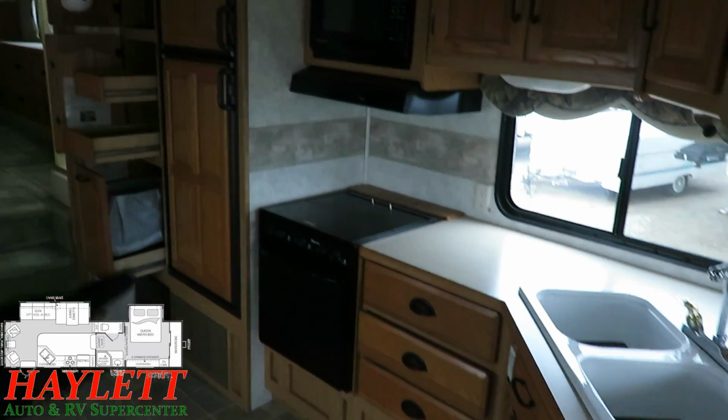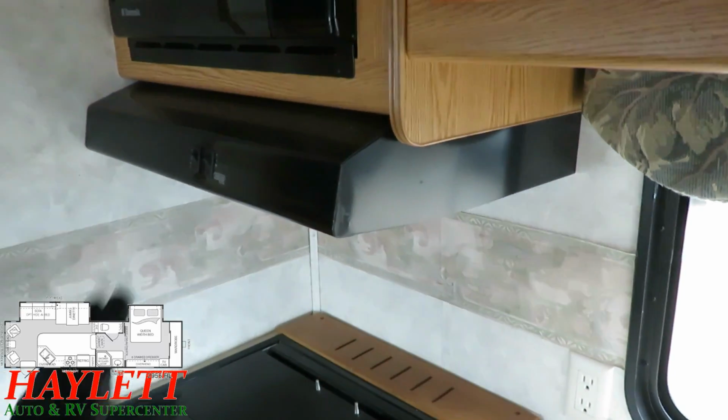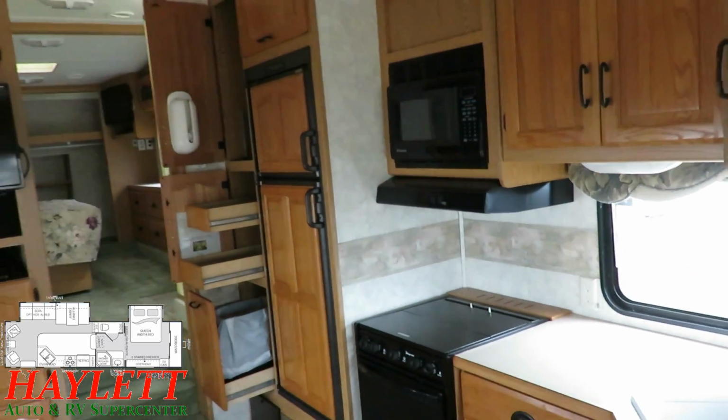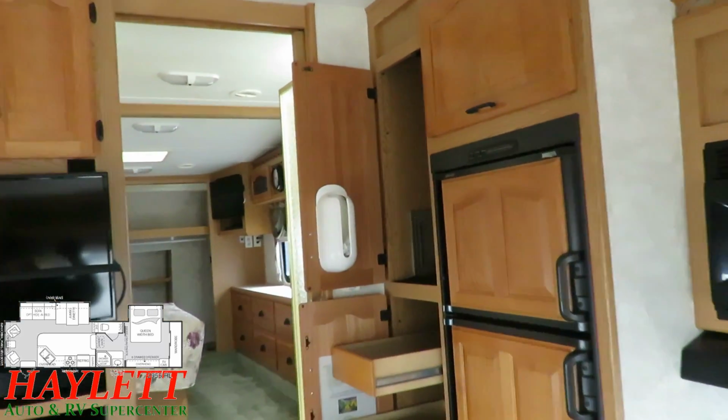They actually installed a new vent hood. The old one was a little too loud and noisy for them, so they installed a new one that's quieter. And it actually has LED lights instead of incandescent. So there you go, a little brighter and more energy efficient. Great pantry storage over here above this big fridge.